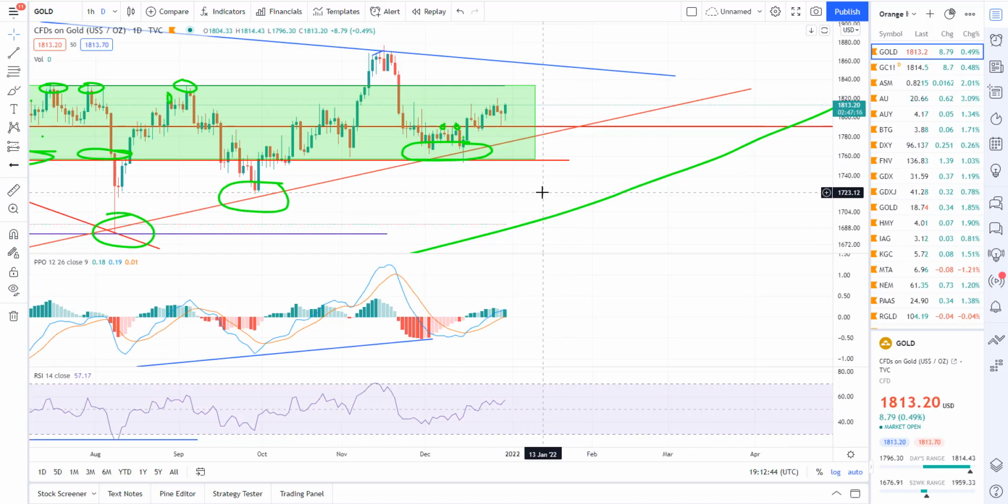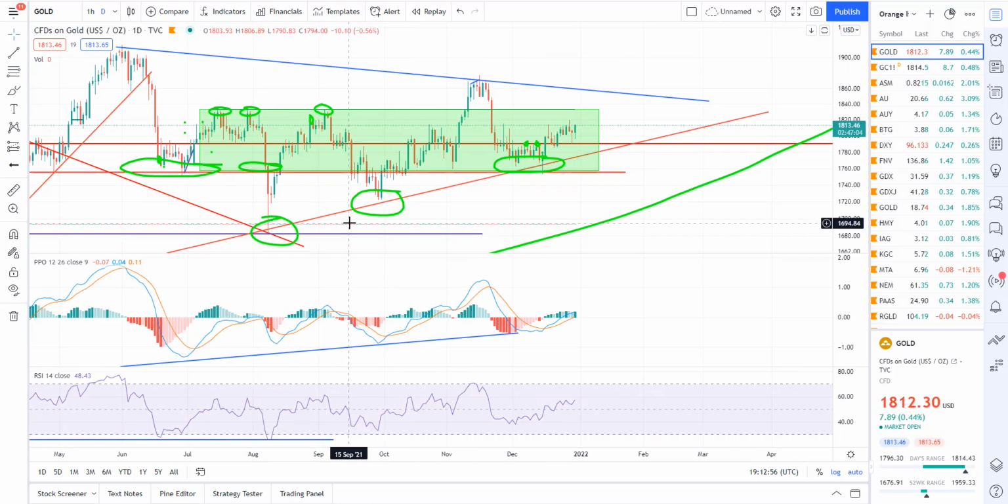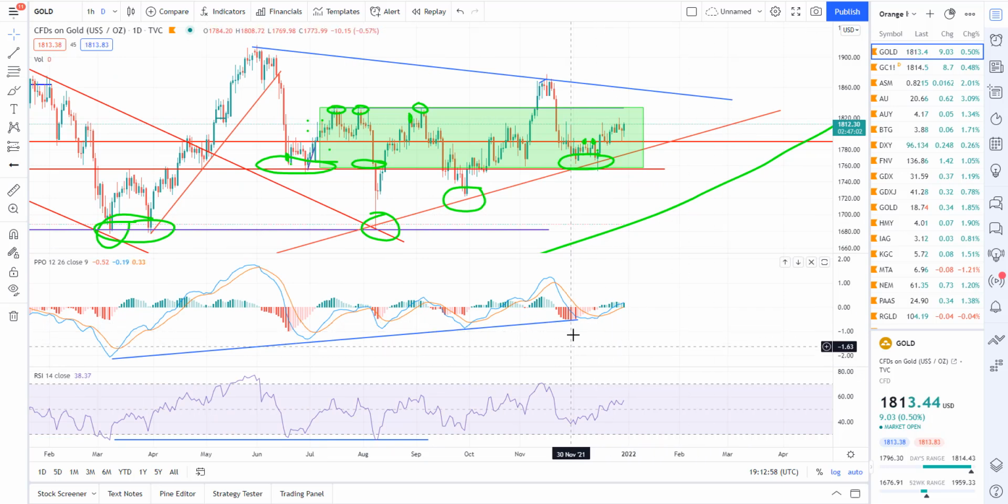Gold bullion continues to grind higher. It's just a slow grind, especially the last couple of weeks. It's been really thin trading, so we're just grinding around, but moving up day by day, and slow and steady wins the race.